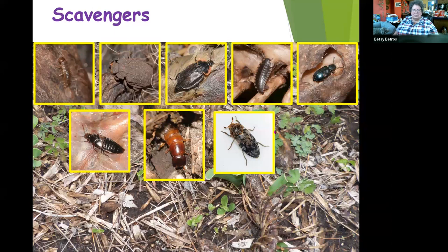Anyway, this is a carrion beetle. This is a blue bone beetle. This is a rove beetle, and this particular type are scavengers. This would be a beetle larva because it's got this heavily sclerotized area here, which is the thorax, and one pair of legs on each of them.